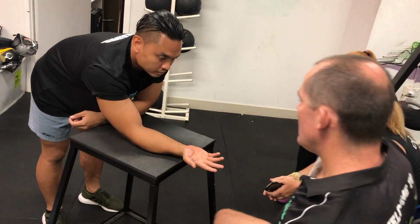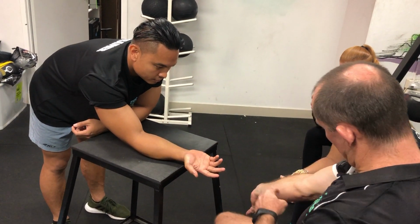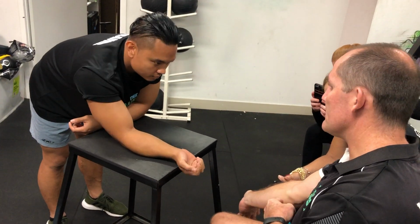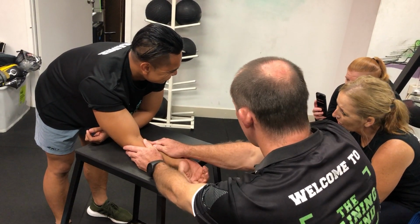The main muscle that performs that is called pronator teres. Pronator teres crosses the elbow there, and you can see how that pops up? That's a hypertonic pronator teres from too much typing. So it crosses the elbow up here and comes down.